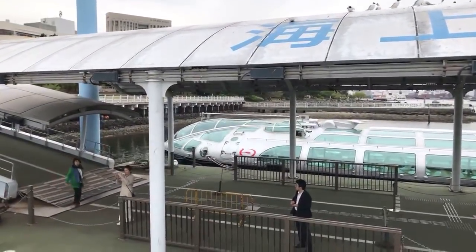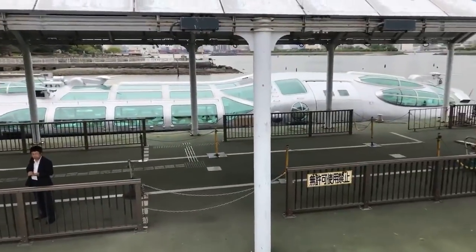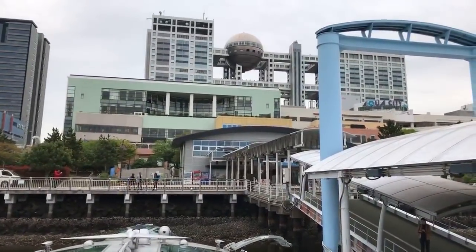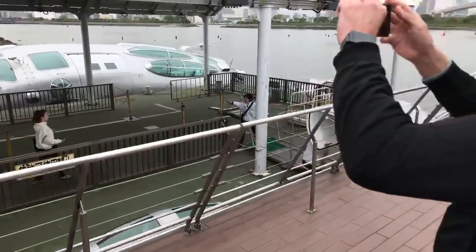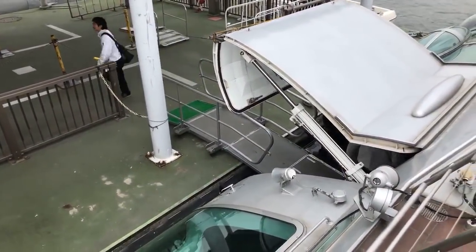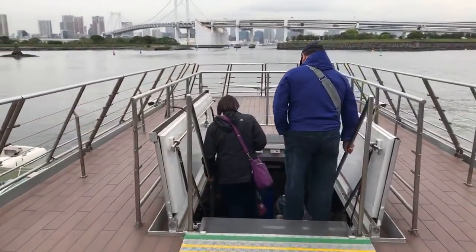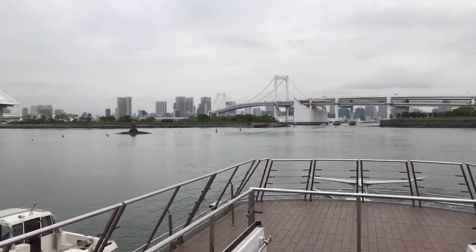And there's the other space boat, but there are 2 of them. This one has a different layout. I'm gonna take you inside now, the spaceport, so you can get an idea of what it looks like. This is what the Fuji TV building looks like from here. And now we're gonna get off. So they're setting up the gangway for the gang to get way. And now I'm gonna take you underneath here. Last view of this Rainbow Bridge from the boat. And then we're going under.